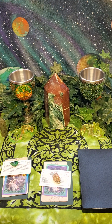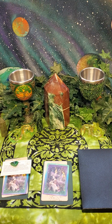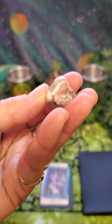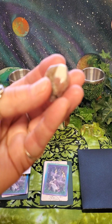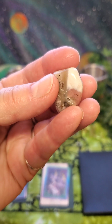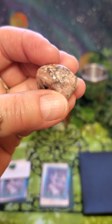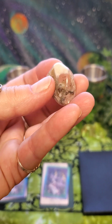All right. That was stack number 1. Let's move on to stack number 2. Your stone is pink opal. Opal comes in all different forms. A lot of people see the opal that you think of in rings and necklaces and other types of jewelry. But actually my favorite is the Peruvian blue opal. But this one's really pretty too. This one kind of jumped out of the bowl. It's got that white piece there.